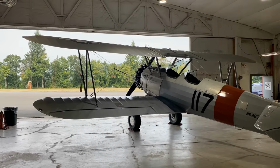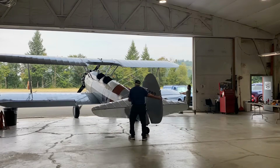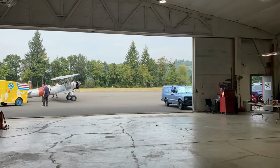Another day, another Stearman. This Stearman hasn't flown for several years. After 7 months in our shop, the restoration is finished. She's ready to fly. Time for another test flight by Captain Cloud.